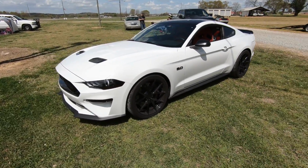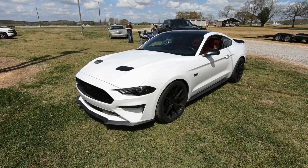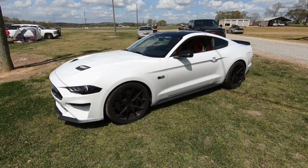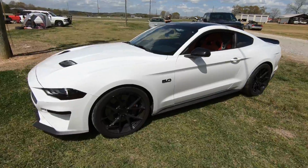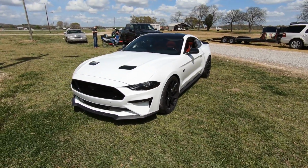for this car. We're going to concentrate on drag racing with it and leave the track stuff to the 350R. And of course, once we get the GT500, we'll be tracking the heck out of that car as well. So this will probably be the last track day we'll get a chance to have fun with the 2018. So I'm going to enjoy it and just have a good time out here today.